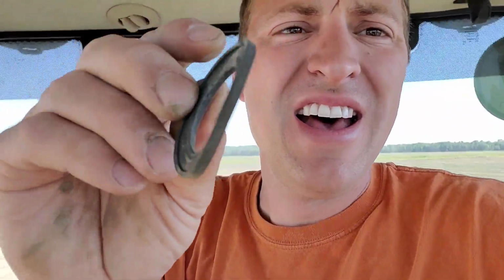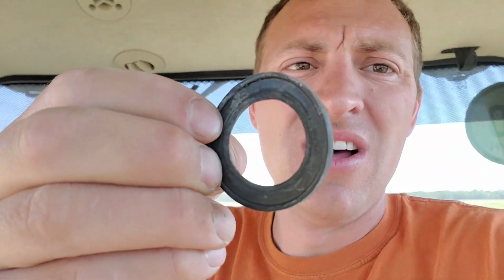But here's the old O-ring. I took it out and replaced it. I don't know how well you can see it, but it's smashed. There's a pretty good groove in there. It's not cracked anywhere, but it's enough that it wasn't sealing right. And when I moved the hose and wiggled it, it created a gap, and the anhydrous came out pretty good.